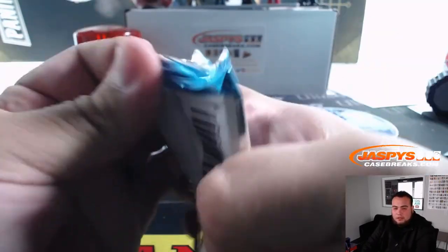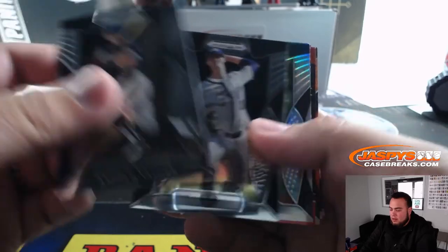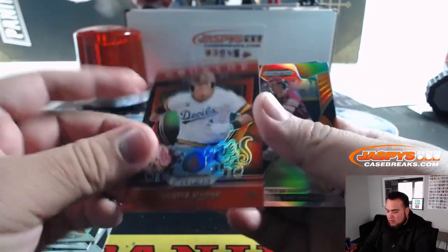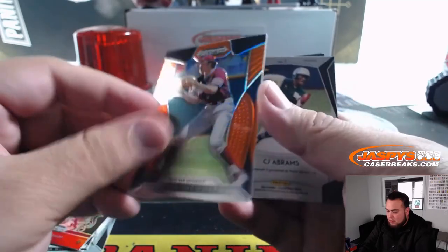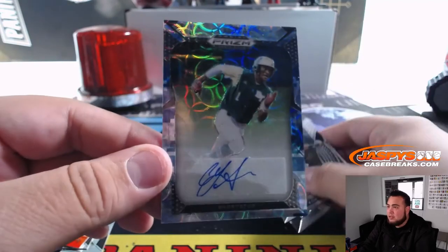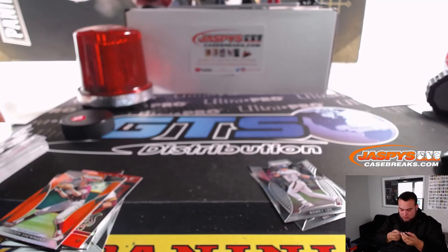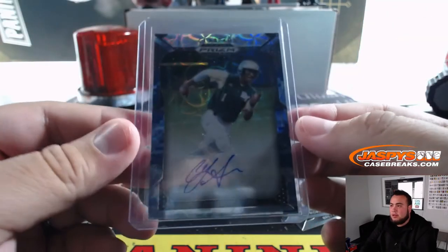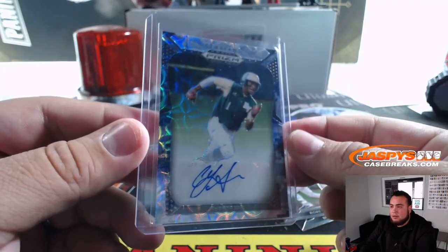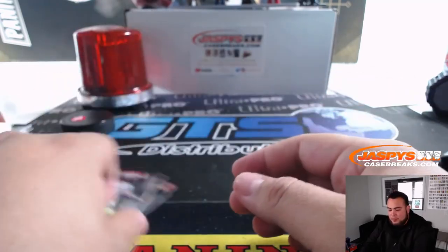All right, last pack for you, Nancy. Hunter Bishop Crusade. Ooh, there's that CJ Abrams. This is out of 20. Prospect for the Padres. Nice. Where'd he go to? Nice. 13 out of 20. This guy's a stud, right? Nice. I know that guy's going to be popular for sure.